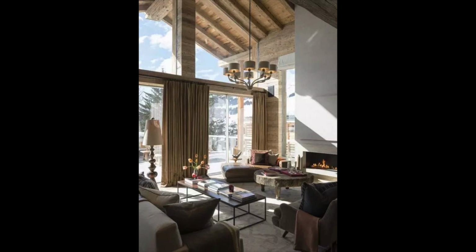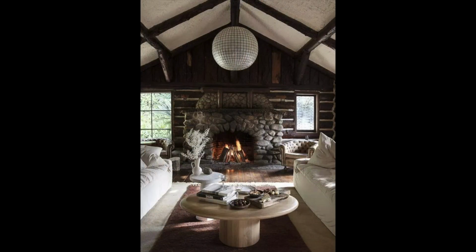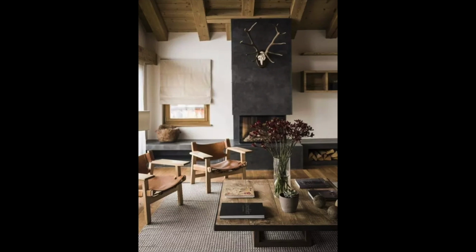With modern energy-efficient construction, chalets often have soaring ceilings and large window walls to enjoy your impeccable view outside. The main elements of chalet-style architecture are exposed timber framing, wood planks on the walls and ceiling, and a stone or tile fireplace. Now, some walls may also be plastered or even upholstered for a cozy look.